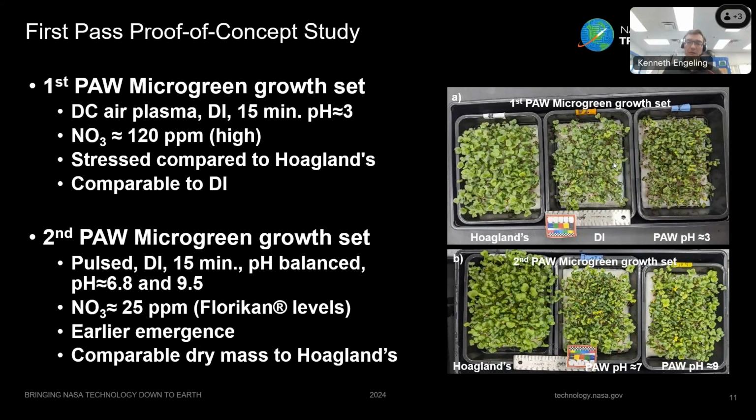But when comparing the 3 to each other, you can see the Hoagland's microgreens 9-day growth looks healthy, it's green, it's beginning to flourish, whereas the DI and the activated water at the pH of 3 look very stressed, stricken. I'm sure if we let it grow longer, both of these would be not very good outcomes. So the plant would probably wilt and die. So then we did a second set, right?